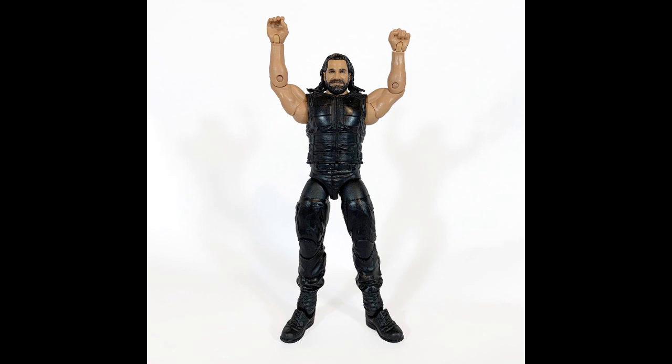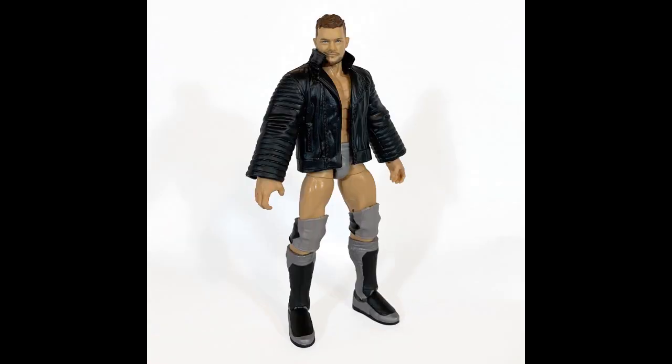We have Elite Top Picks series. They've shown everyone but Braun Strowman so far. We have Finn Balor in the grey attire. Finn Balor figures, again, hot sellers. Why not pump out Finn Balor figures? He's got quite a few different colour scheme attires now, so why not make heaps of them? That one also looks really cool.